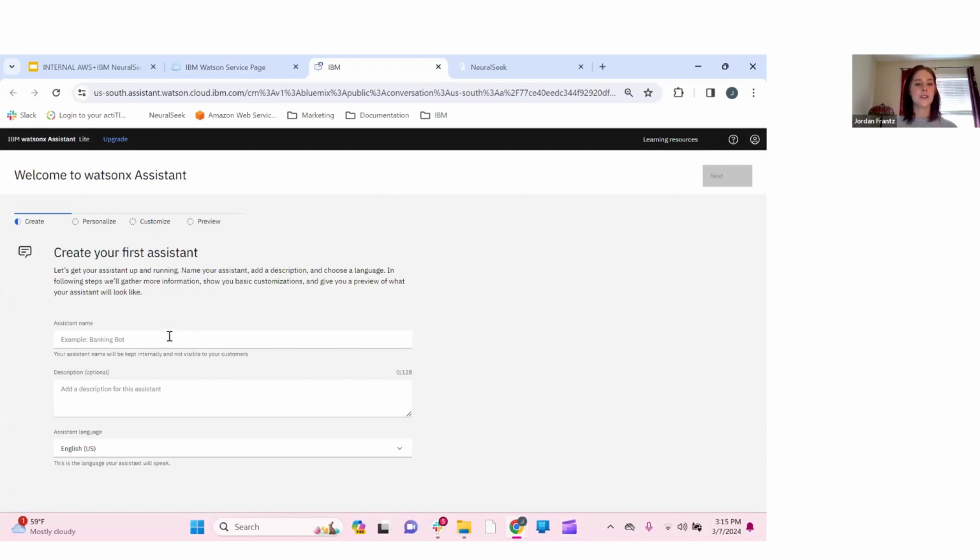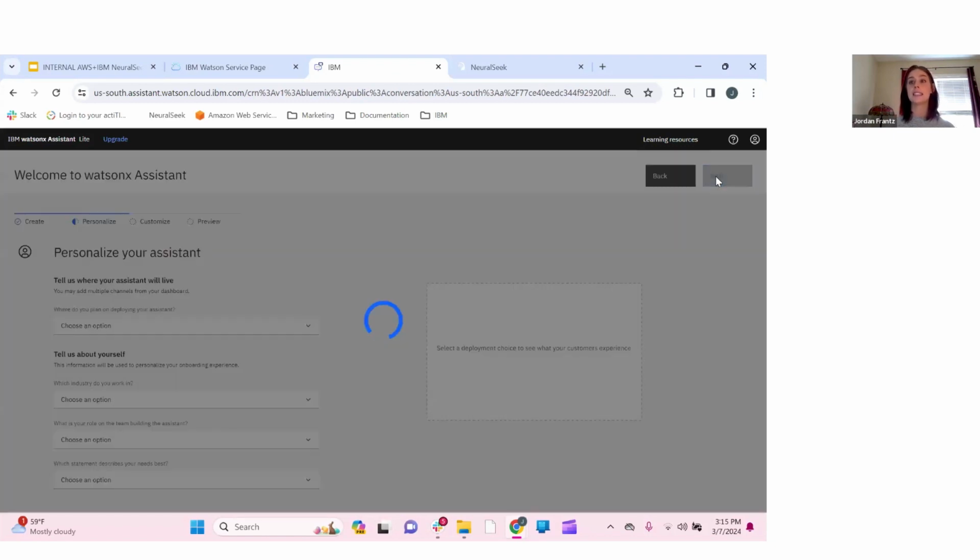And then we're just going to follow some of these prompts that our assistant walks us through. So our first is going to be naming. So I'm going to add a unique name here, and we're just going to name it NeuralSeek Learning Lab. Optionally, you can add a brief description, and we're going to keep that language as English, and then just click Next.